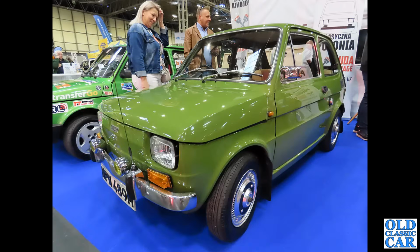A little Fiat 126. This is quite an early one, early 1970s. A lovely, lovely little survivor that is. I do like those little lamps on the front as well. Those hubcaps, those wheel trims are a bit unusual as well. I wonder where they came from.